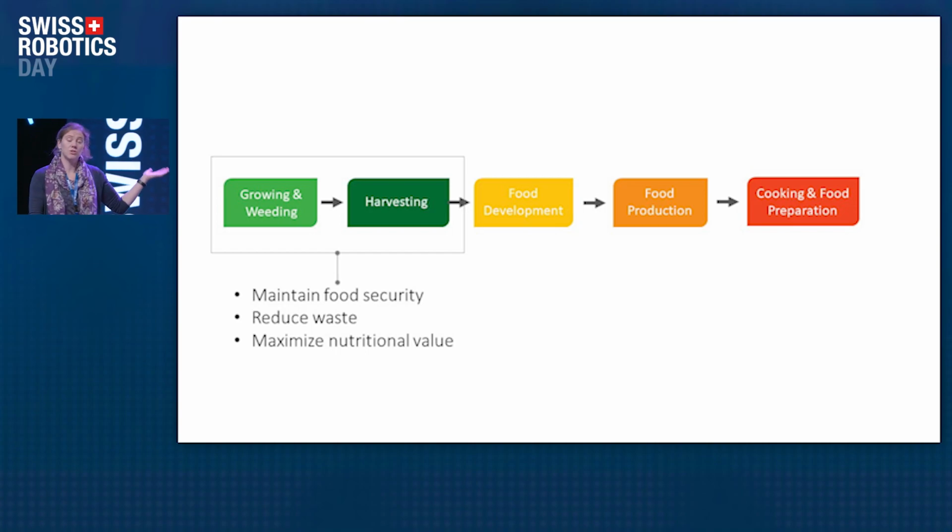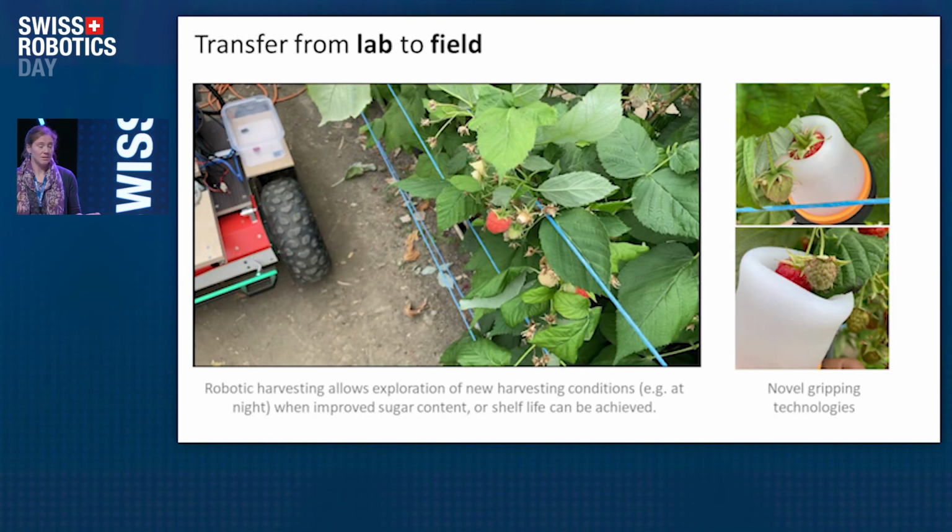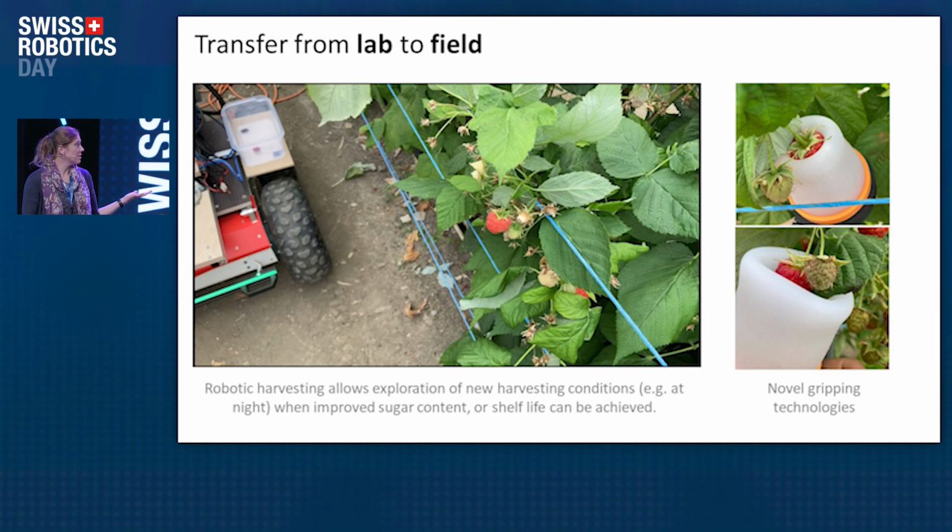So we've been looking at how, for delicate crops such as the raspberry, which are only ripe for very short periods of time, we can develop soft sensorized training tools for our robots so they can actually learn in the lab. We've developed what we're calling our soft robot raspberry physical twin that has embedded soft sensors. This allows a human to give a tactile demonstration of this task, and for our robot then to iteratively learn on this physical simulator how to perform it and to minimize the gap between our human demonstration and our robot performance. Our idea is if we then close the reality gap between our soft raspberry and the real ones, we can not only train our controller for harvesting this delicate fruit, but we can also train our vision system. So with zero in-field training, only lab training, we can come to the field and show dexterous, delicate harvesting of this challenging crop.